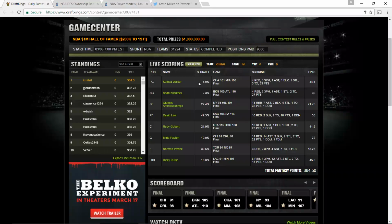I think the thing that stands out the most right away is that he got off a lot of what ended up being very chalky plays, especially the Denver side with Jokic out. A lot of those guys ended up being highly owned, and he did not go to them, and he mostly avoided the Spurs guys. He did take his one shot on David Lee, who ended up being the highest owned player of the night.